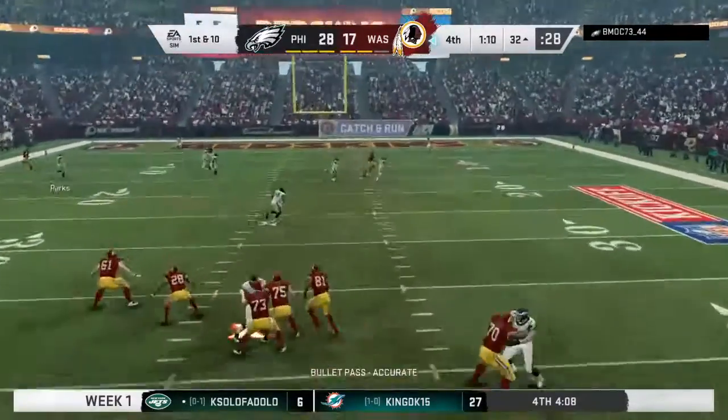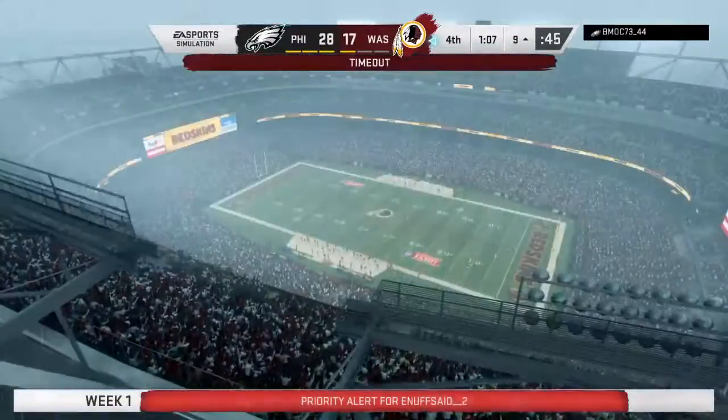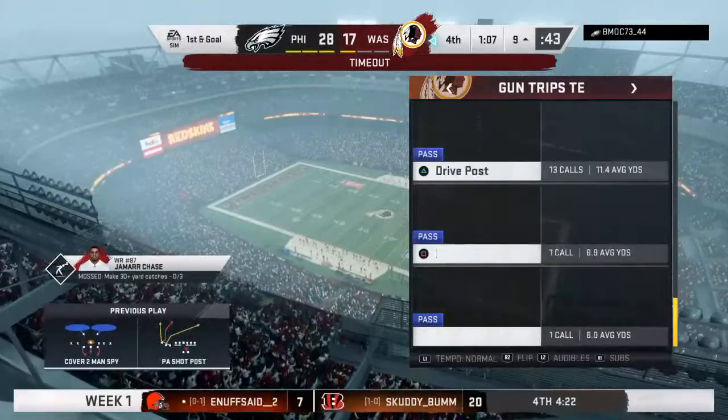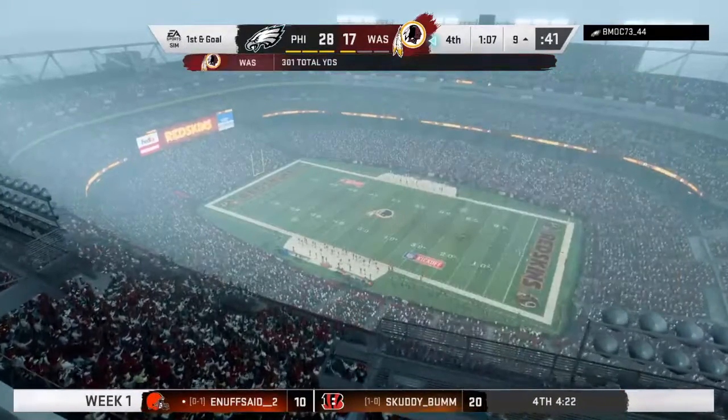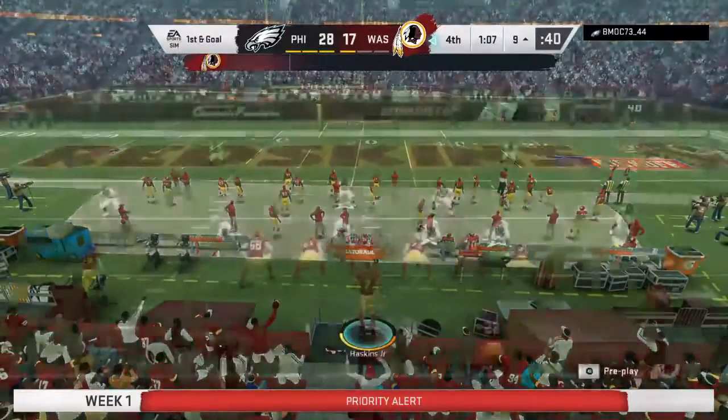They go play action here on first down. And Stills bringing it in. And they move this all the way down to the 9. Now Washington going to use the second of their 3 timeouts as they stop it here with 1:07 remaining.